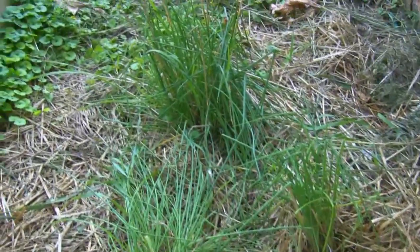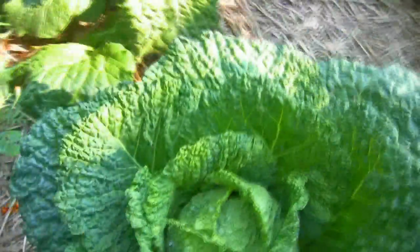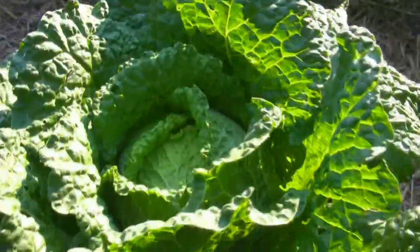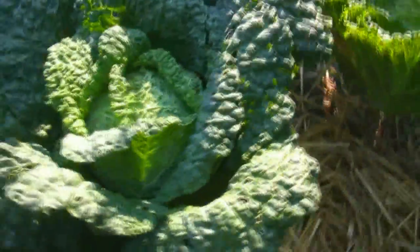So let's get started. And traditionally we start with chives, and they're looking a little tired, but they're doing just fine, as they tend to do all season long. But over here in bed one, look at these fine heads of cabbage. They are just about ready to be picked, and they're all looking very, very nice. I've never had this variety before, so we'll see.